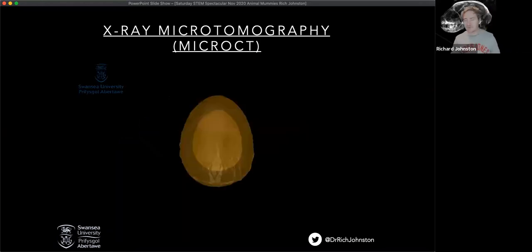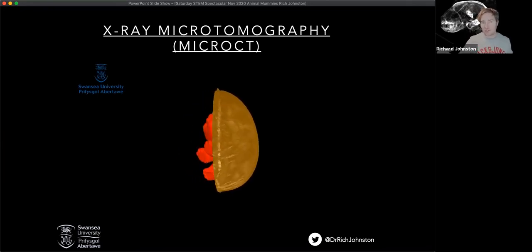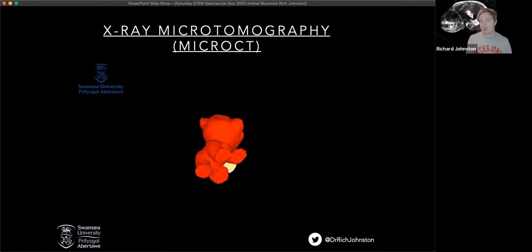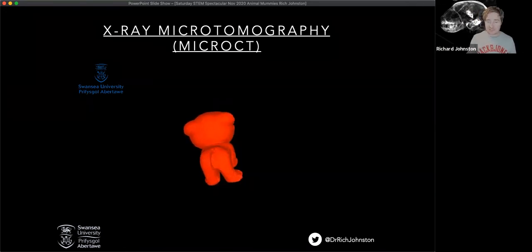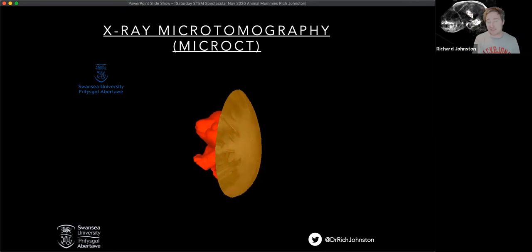And so we talked about that whole animal mummy, that would be a whole human mummy, that would be rather large. But what we can do is something like this. So this is an example of a chocolate egg with a toy inside, where we're able to X-ray the inside of that, look at that structure inside, digitally remove the chocolate and the plastic that's around it to study that bear, in this case, inside.